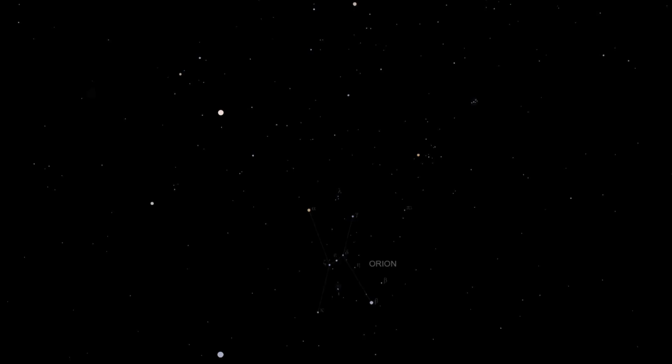Now, let's look a little higher in the sky in early April and get our last look at the winter stars before they are setting too early to be seen. Most people can recognize Orion the Hunter with its three belt stars surrounded by a rectangle of four bright stars, including the orange star Betelgeuse and blue star Rigel.